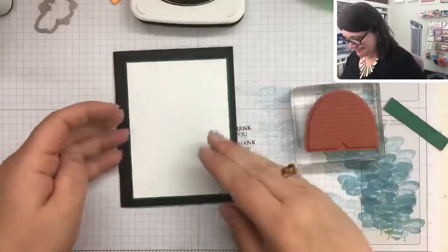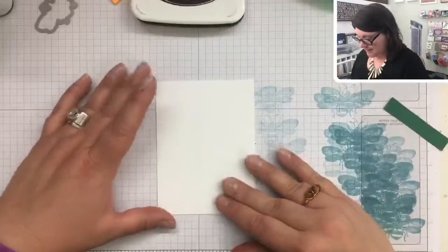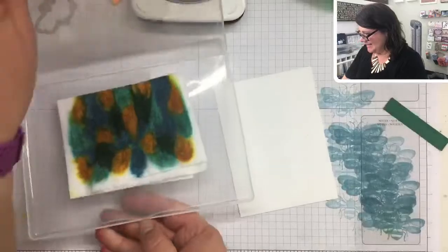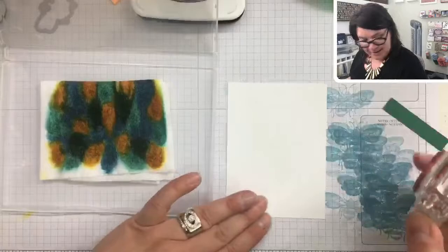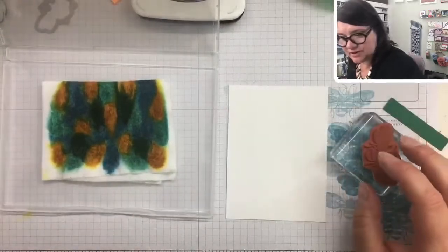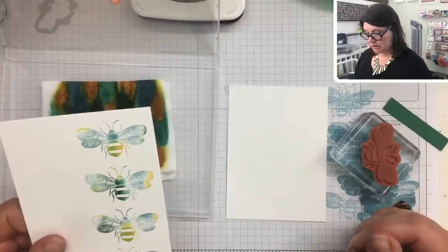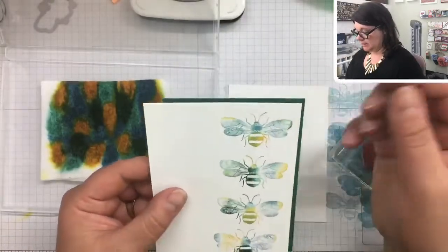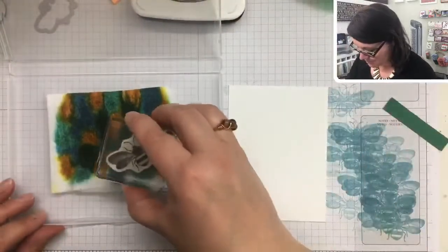Alright, so I'm gonna put these other two pieces aside so I don't get them mixed up here. Let's go in with this again. And I love that bee, right? Did you like that bee? Let's keep playing with these colors. Why don't we just use this? However, it might be a little too large, yeah, it's going to cut a bee off. Okay, we'll do it again. It was so much fun.